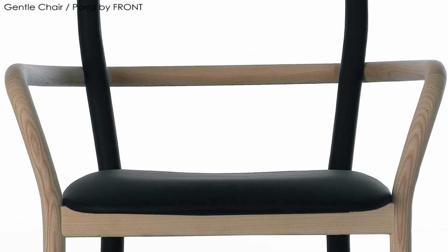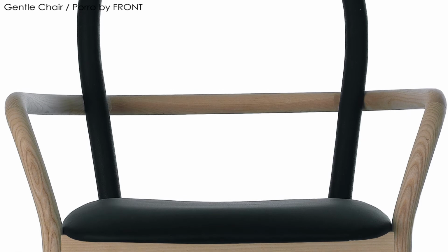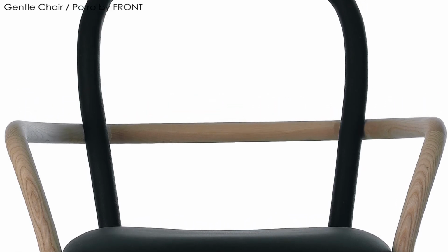I think the Gentle chair that we made for Porro is for us a really fun product, and we love the fact that when you first see it, it's a basic simple chair, but then when you sit on it, the backrest is flexible. So it adds an extra comfort. We really wanted to create a chair that was like a dining chair, but that you would like to stay in for a long time. You want long dinners around a big dining table, and that's the big idea.